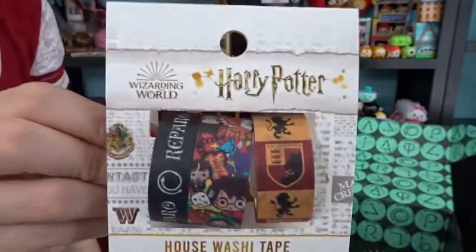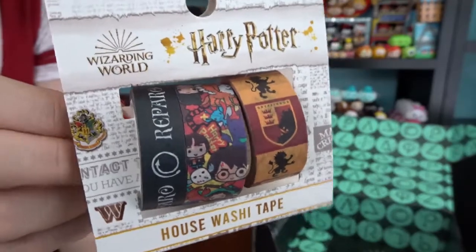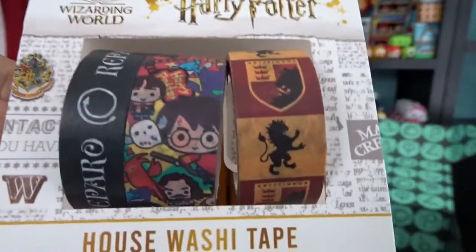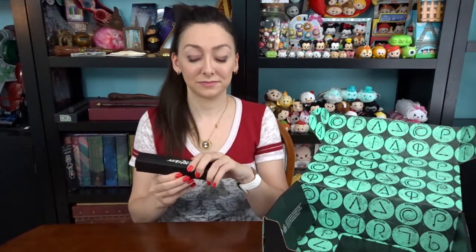This would be great for your planners or your school notebooks or your date book, or really just for some arts and crafts fun. Love this. The very last item in our box is, I'm gonna guess a pen, just based on the shape of the box, and it says Obliviate across the front. Okay, let's see this pen.